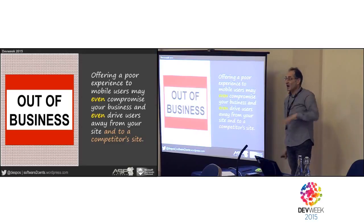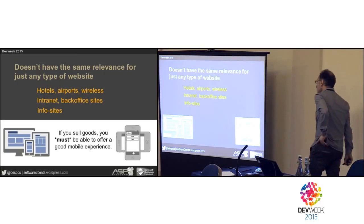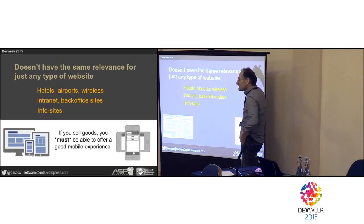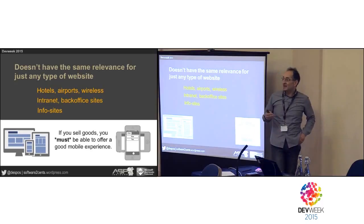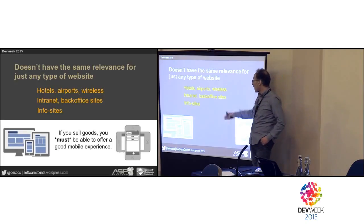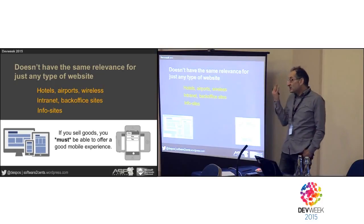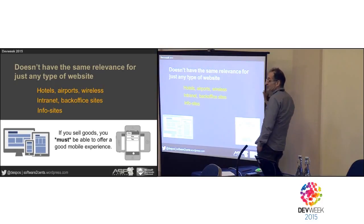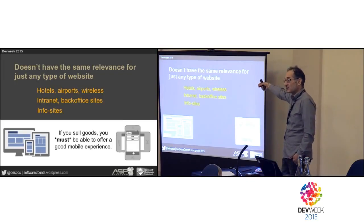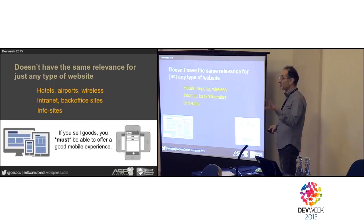Taking for granted this argument that you have to do something in order to make the whole thing mobile friendly, the next problem becomes how you do that. Now, it mostly depends on the type of industry, the type of business you're in. Hotels, airports, wireless providers, back office sites, even news sites may survive with the full site and force users to just use zoom on small devices, smartphones in particular.